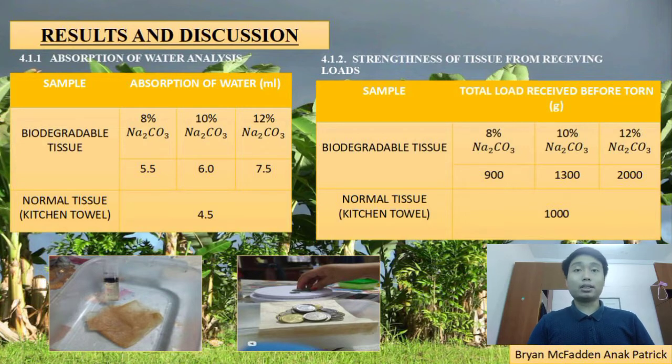So for today, I will talk about my results and discussion for the absorption of water analysis. Firstly, the sample for biodegradable tissue at 8%: the absorption of water is 5.5 ml, and for the 10% biodegradable tissue, 6.0 ml, and for 12% biodegradable tissue, the absorption of water is 7.5 ml. For normal tissue, a kitchen towel, the absorption is 4.5 ml.